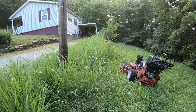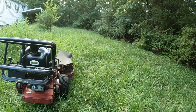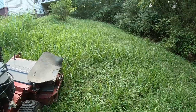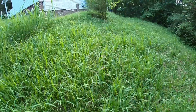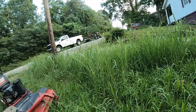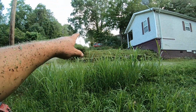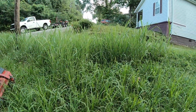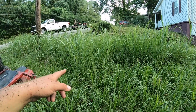Some of this grass is really tall. I have not walked down through here yet, so I'm not sure how the terrain is. It seems pretty solid. It just rained here probably an hour ago before I got here. As soon as I got here, I went up there and started weed eating that mess down. But I figured we'd get Tori up here to see what she thinks of this.